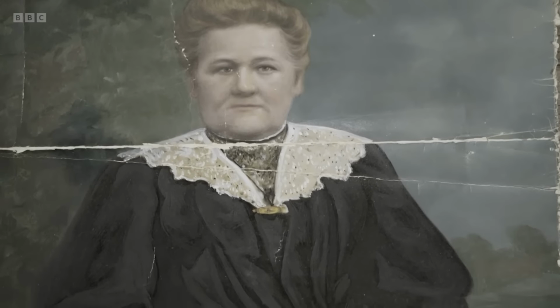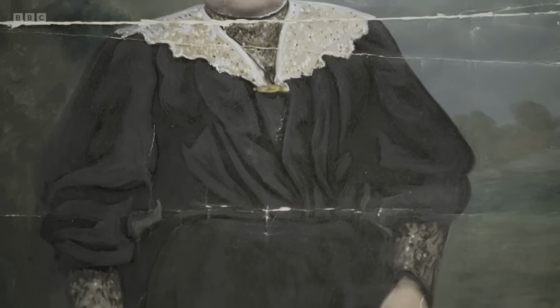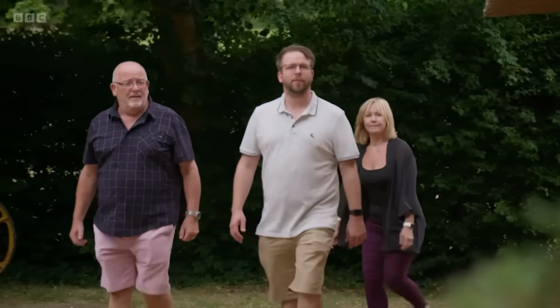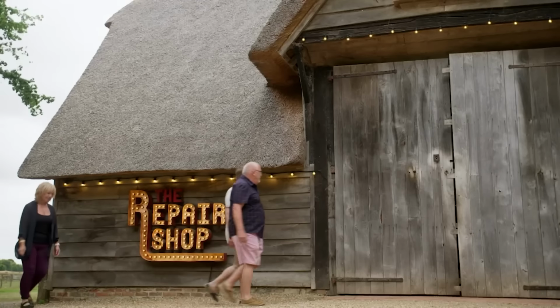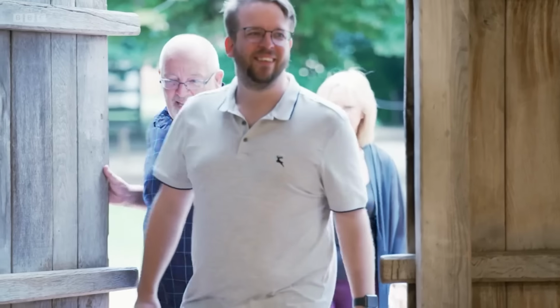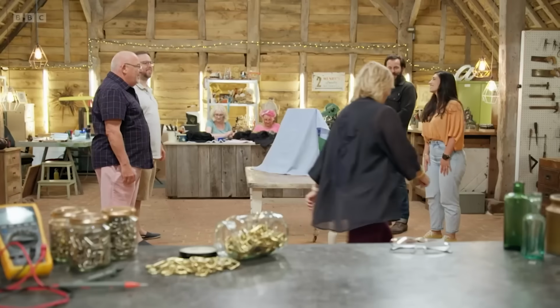This painting of a Victorian matriarch means the world to William. It is a link to his great-great-grandmother, who, like him, was born deaf. His dad, David, and interpreter Mary have accompanied him to the barn to be reunited with the family portrait. Hi. Welcome. You okay? Fine, thanks. Hello. How are you both feeling?